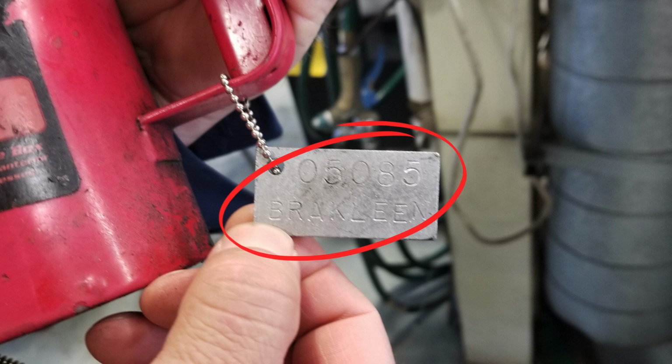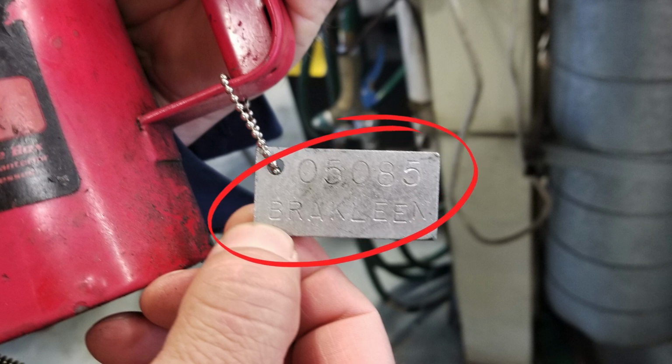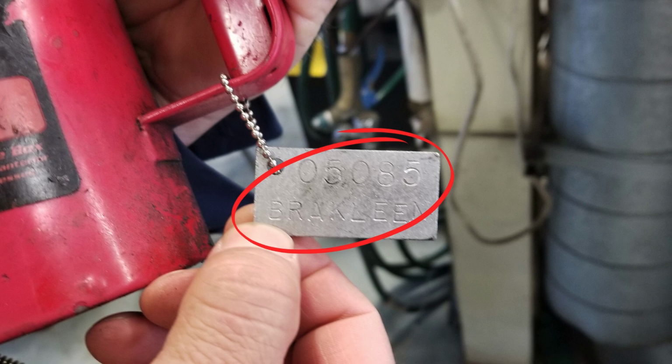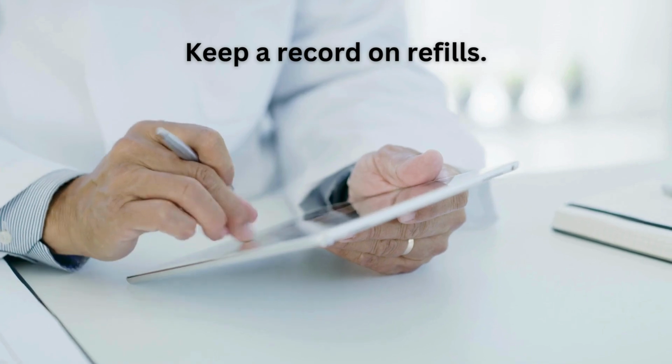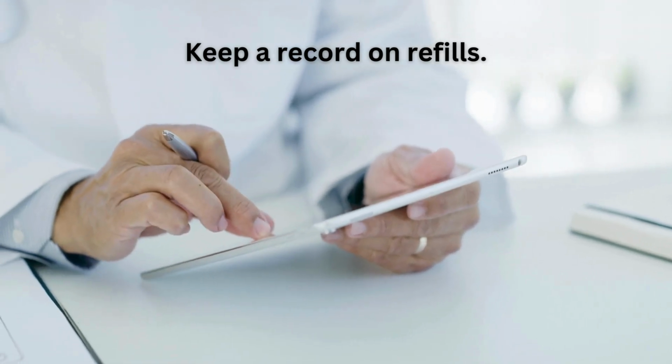Each refillable container must be durably marked and uniquely identified. For example, can number 1, 2, 3, etc., and include the solvent product name or type and dates of each refill. For each refill, use a tracking log to record the date, container number, and material you are refilling with.